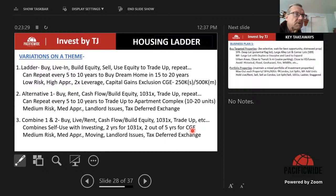Okay. So number 3 shows you that possibility. You can buy your property, you can live in it, like I said, 2.5 years, rent it out completely for 2.5 years. Then you can take advantage of both the 1031 and the capital gains exclusion. If you move back into the property and sell it, I don't believe you're going to get the 1031, but you can still get the capital gains exclusion.